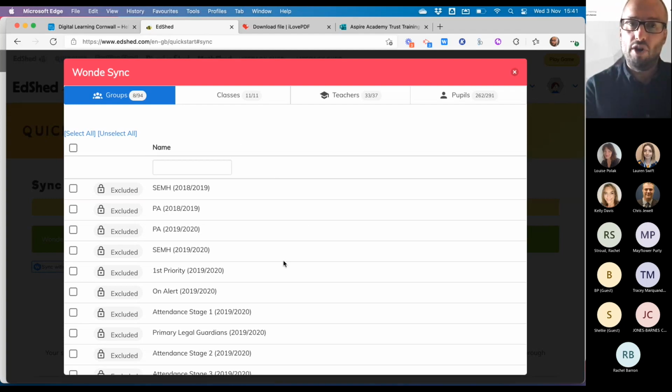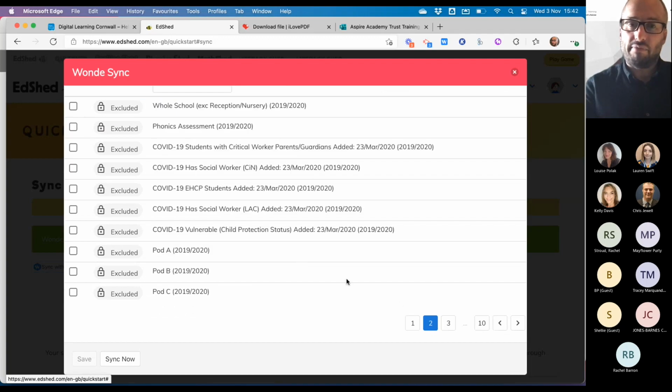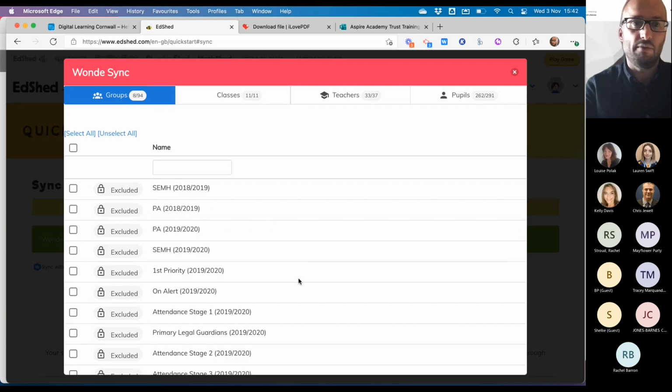You'll see here it's pulling in all these groups from our data system, from our MIS, and we don't want all of them to come in here. We only want essentially the year groups and the classes to come in. So that can be set up. Especially with all the COVID stuff going on, schools have got 1,000,001 groups in their data systems, but that can be set up nicely and synced through with Wand.